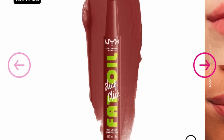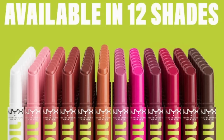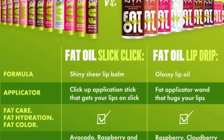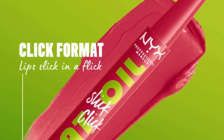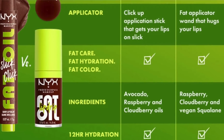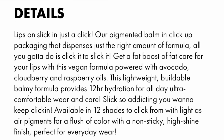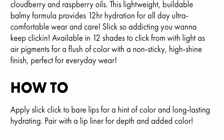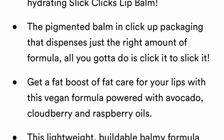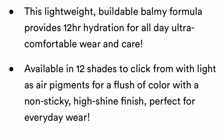The new NYX Fat Oil Slick Click Lip Balms retail for $11 each. They come in 12 shades. Lips on slick in just a click with these new Fat Oil Slick Clicks. The pigmented balm provides 12 hours of juicy hydration for all-day comfort. Click-up packaging dispenses just the right amount of the formula. All you gotta do is just click to slick it. Get a boost of fat care for your lips with this vegan formula powered with avocado, cloudberry, and raspberry oil. It is lightweight and buildable.